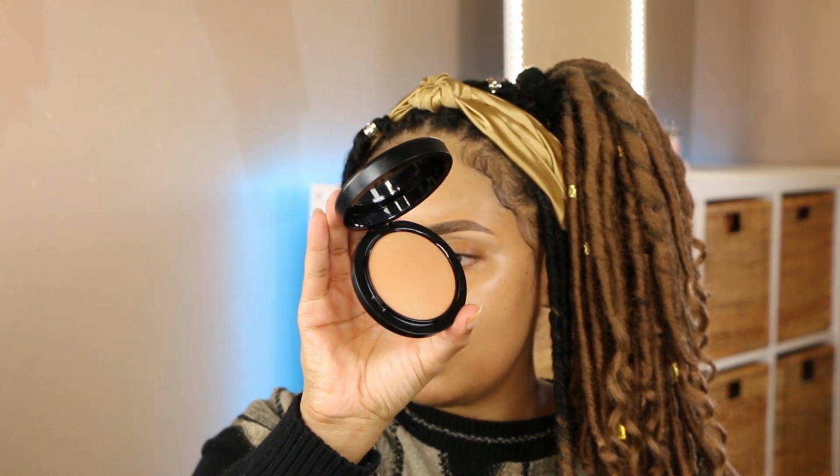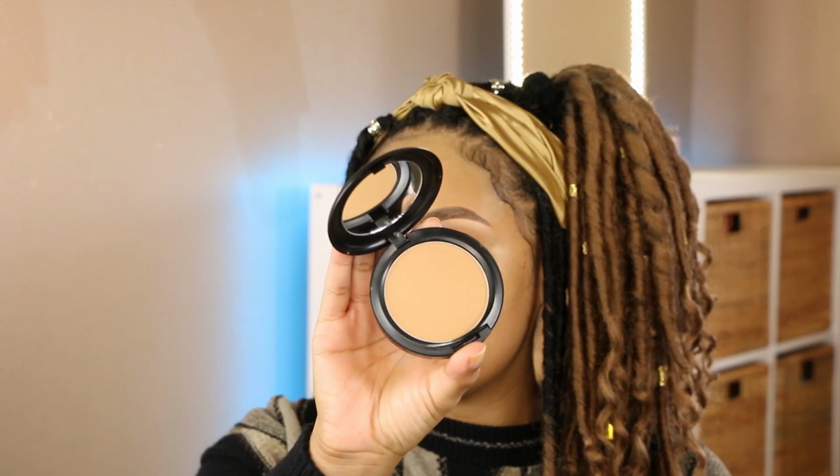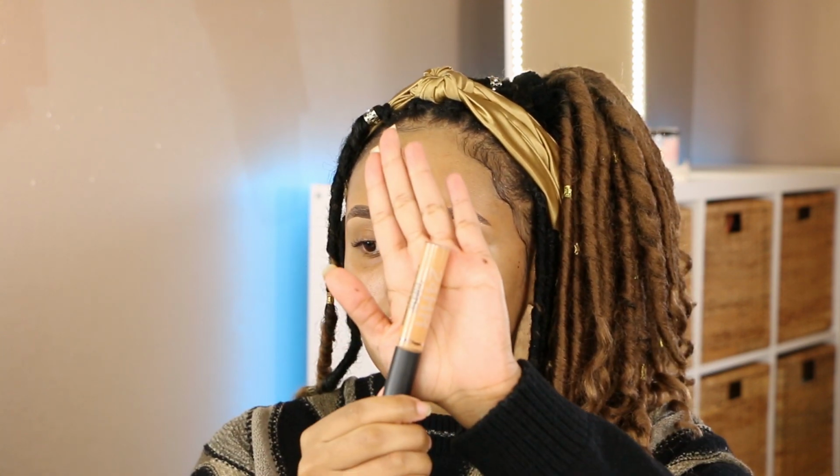We'll see, we'll see. We may have to take this back because it looks a little too close to my skin tone, but I guess we'll see how it looks. But everything else looks pretty good. Oh, the Studio Fix Powder Foundation, that looks perfect. The foundation looks pretty good. And then I guess I got a concealer that's just like my skin tone. So we'll see. Let's just apply it because, you know, things just be looking different in the pan as they do on your face. Let's put this foundation pump in there and let's get to applying.